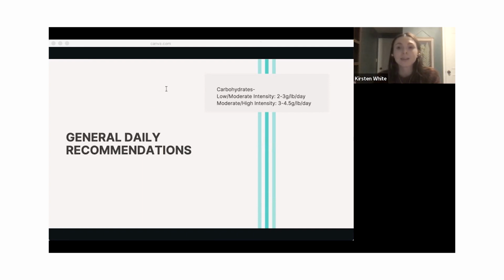To break that down a little bit more, so it makes more sense in visualizing this, that's equivalent to 26 pieces of bread. So we're not saying to eat 26 pieces of bread, but just to give you that visualization, you actually need a lot more carbs than what maybe you've heard of before. So throughout this, you'll see us really focusing on how we can get more carbs for that energy source.